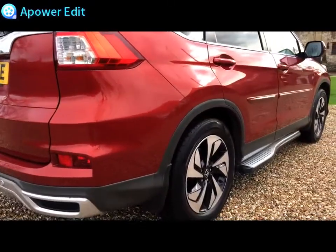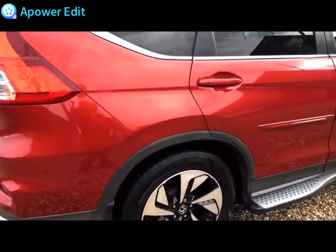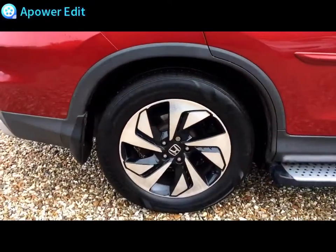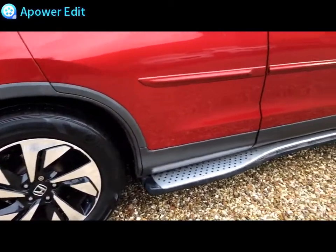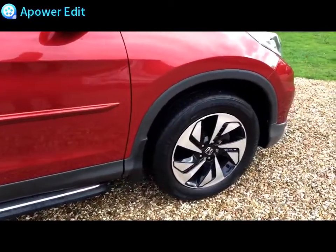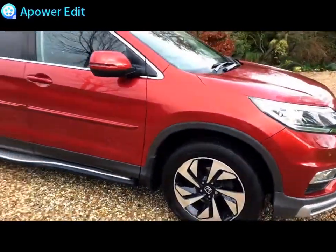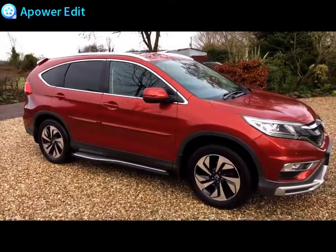Offside, again absolutely wonderfully clean. And the offside rear alloy, again absolutely unmarked. Side steps scrape free, mark free, and then final alloy, again absolutely beautiful. It really is a truly handsome car.